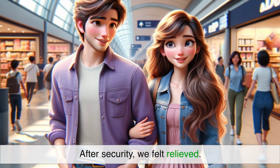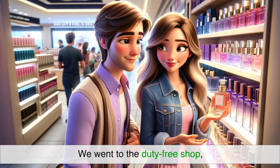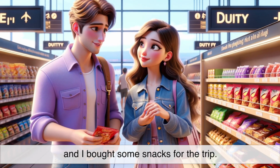After security, we felt relieved. Now we could walk around freely inside the airport. We went to the duty-free shop, looked at perfumes, cosmetics and snacks. My wife chose her favourite perfume and I bought some snacks for the trip.